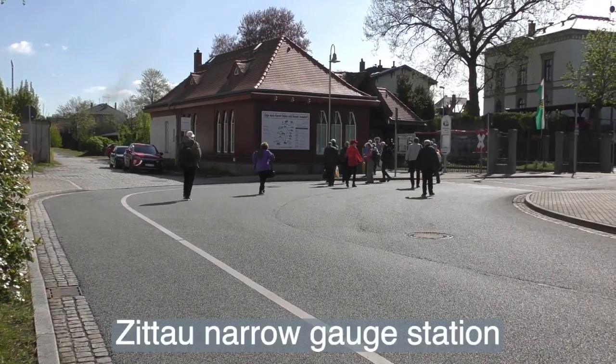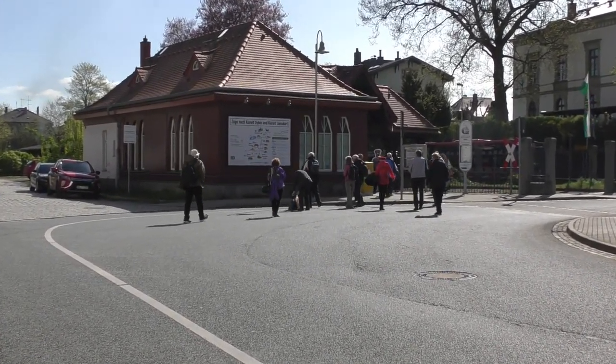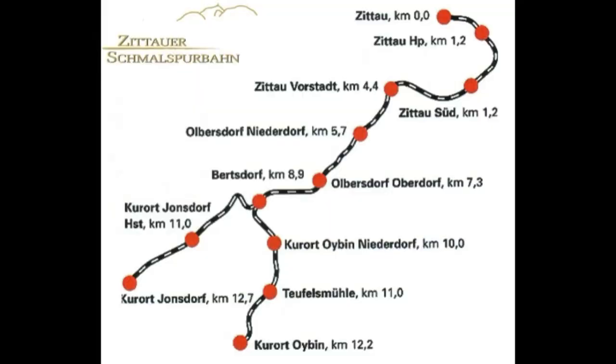The narrow gauge line dates from the 1890s, and traffic grew to the extent that it was double track from Zittau to Bertsdorf, and was the only German narrow gauge line with double track. It was built to transport mineral-rich rocks from the Ore Mountains, but from an early date also developed a thriving tourist traffic. The line splits at Bertsdorf with two branches to Oybin and Jonsdorf.